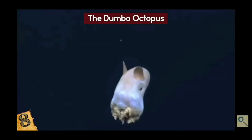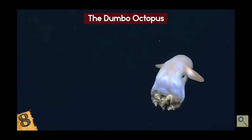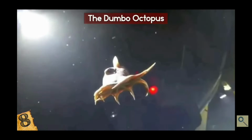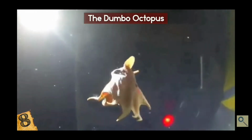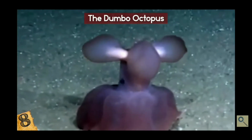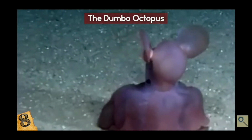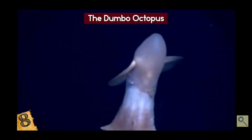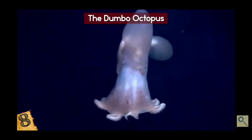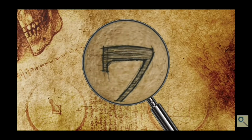Scientists have started to study them more closely because it is believed they can grow to be quite large. It's also been discovered that they like to hang around hydrothermal vents on the ocean floor, likely because it's nice and toasty down there, and probably because of the nutrients that come out of them. It's creatures like these that make you wonder what else is waiting to be found on the bottom of the ocean floor. Number 7. The Saiga antelope.